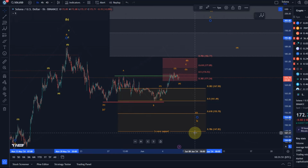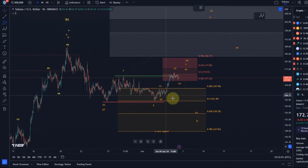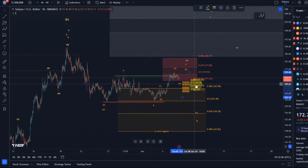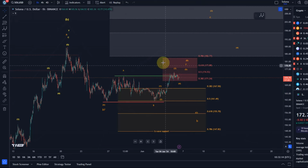But this does not predict it's going to happen, not until I see a confirmation that we are heading down. That would be a break below $168. That's the wave 1 top. And it's also the 50% retracement of the third wave in the C wave in the B wave. 168, very important. Depending on how I draw it, 169, but I'd rather give it a little bit of space, so 168.